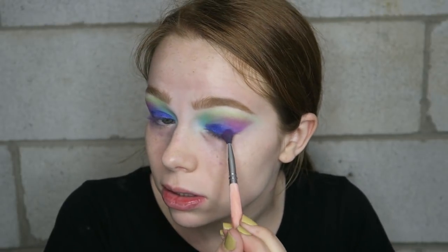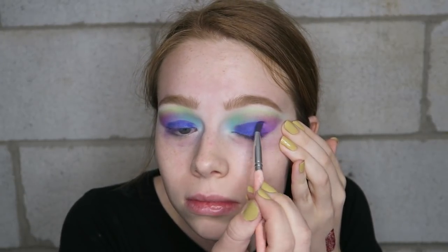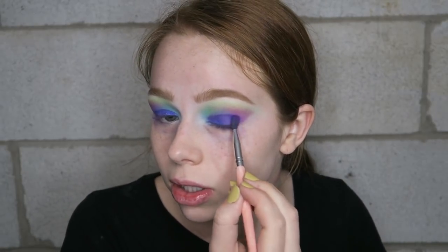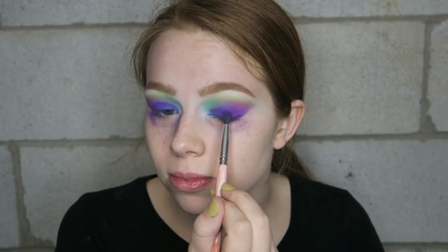I'm just going to go back in with a little bit more Pop Rocks and a little bit of Boom mixed together. And I'm going to just kind of blend that. Okay, I'm just going to go in with Boom by itself, and just kind of blend that into the crease so that the edges aren't choppy. And then I will take some more of Pop Rocks, put that on the outer V. I think the shades are definitely a little bit temperamental. If you try to blend over them, you might have to add more. I didn't really have that problem with the other shades, but especially this purple Pop Rocks.